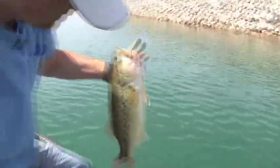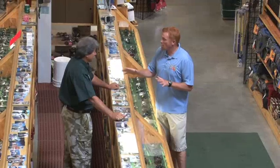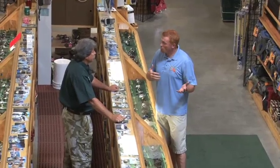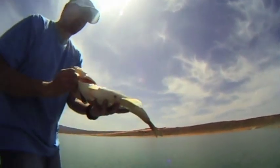Not bad. So we're gonna do a little top water. We're gonna do some swim baits. Yep. So what I need for you to do is walk me through what I'm gonna need to be successful tomorrow, from rods, reels, line, baits.